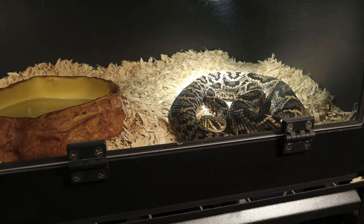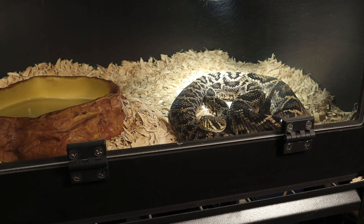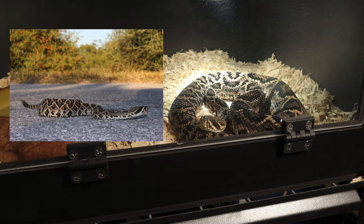They are primarily found in the southeastern U.S., including parts of Florida, Georgia, Alabama, Mississippi, Louisiana, and the Carolinas, and they inhabit a variety of ecosystems, and that would include your pine forests, swamps, marshes, and coastal dunes.